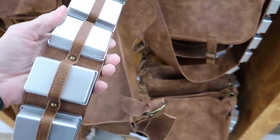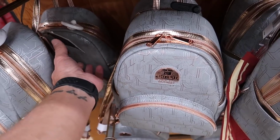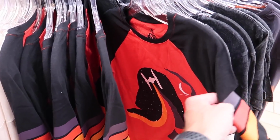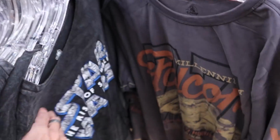Brilliant, if you're going on Star Cruiser, you can bring this with you. Black Spire Outpost Droid Depot bag, down from $74.99 to $27.99. Ooh, there's like a whole rack of Star Wars stuff. Wow, that's exciting. Neat, you can get all kinds of stuff.